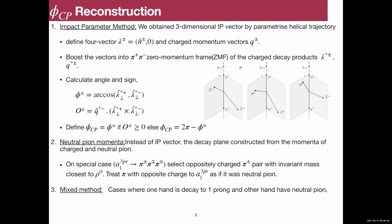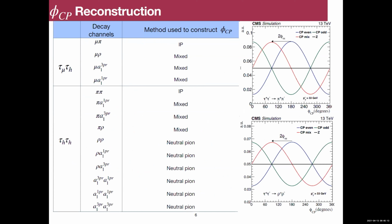And for the mixed method, on one hand we use the impact parameter, and on the other hand we use the pi 0 for the neutral pion method. In this table, I'm summarizing the whole set of methods used to construct phi CP for the different decay modes. And on the right, you can see the phi CP distribution at generator level for CP even, CP odd, maximum mixing, and with the Z boson.